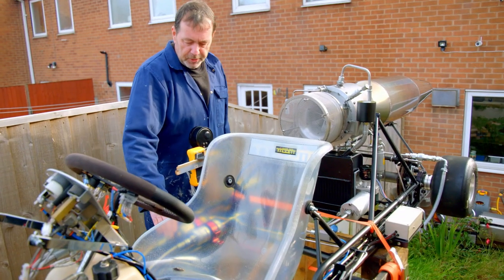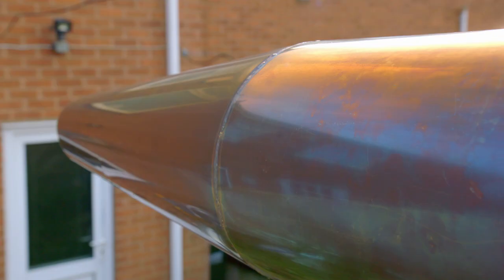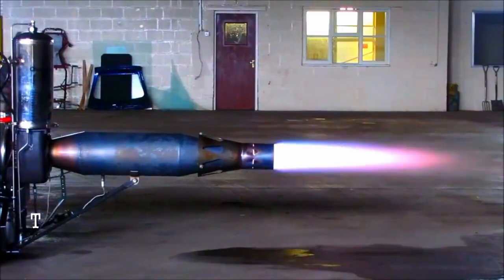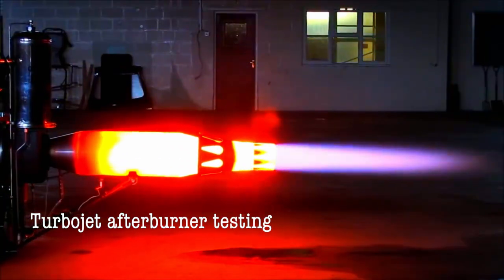Two main fuel pumps again, one for the engine, one for the afterburner. Main inline fuel filter, fuel line into the engine. And then we've got this big beastie at the back, which is the reheat or the afterburner. Add more fuel, ignite it, increases the volume, you get greater velocity gases coming out the back of the engine.